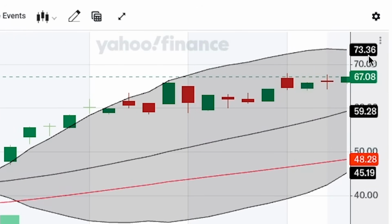But remember, I want to go above 73.50 ideally to ensure that if my shares are called away, more than likely it will pull back and I can regain my shares lower than they were called away.